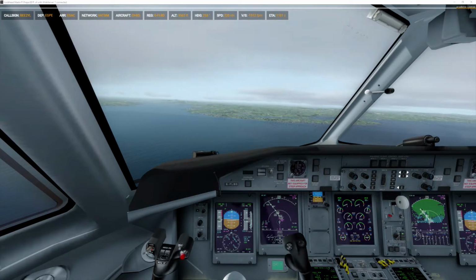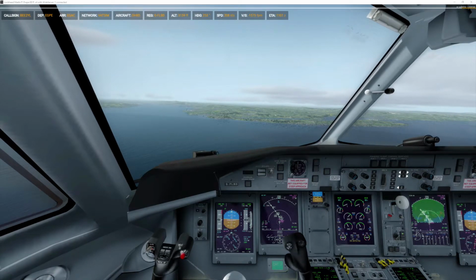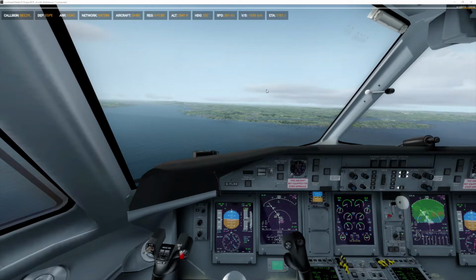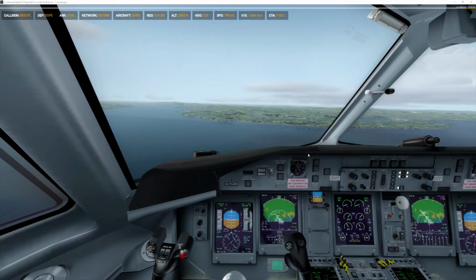Not sure if this music's coming through or not, but at this point I will turn the music off, and I will say EGAC traffic, final 22, in preparation. Fast about that.